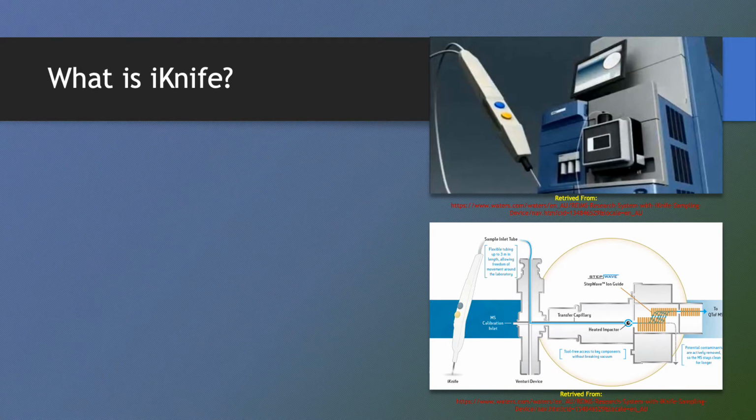Hello everyone, I am Dheeraj D'Souza and I'm going to talk about materials and methods and also discuss the results later on. You might be thinking what is iKnife or REIMS?